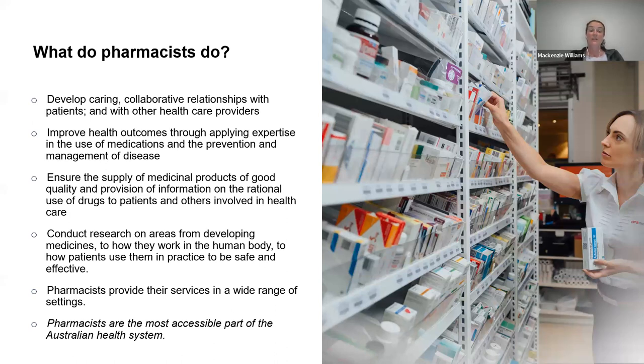Some pharmacists are involved in conducting research on areas from developing medicines to how they work in the body and how patients use them in practice to be safe and effective. We provide our services in a wide range of settings, and certainly in the Australian healthcare system, pharmacists are the most accessible part. So a patient can walk into one of our community pharmacies and they can get help that they need without an appointment and without charge.